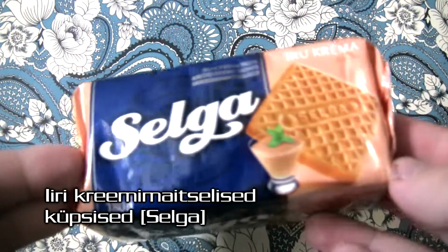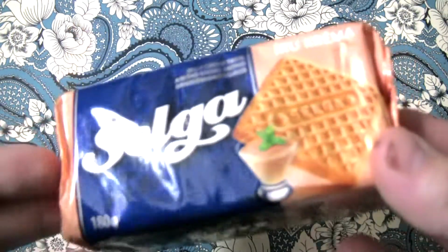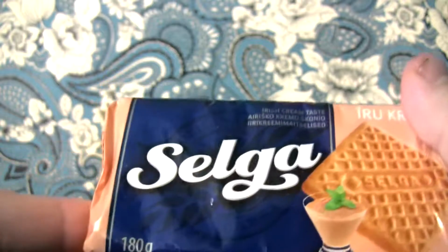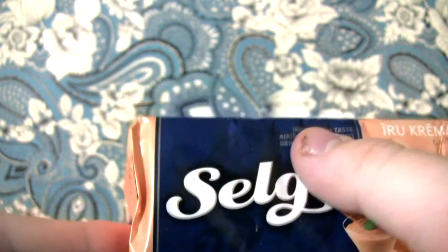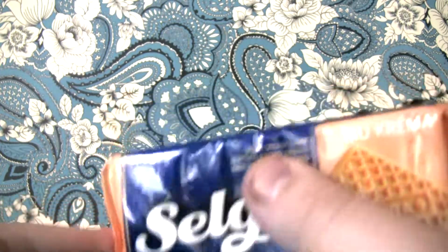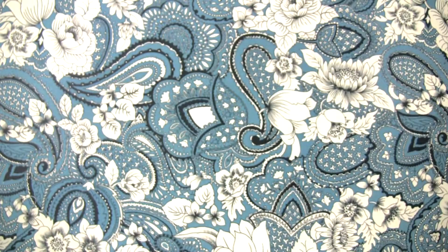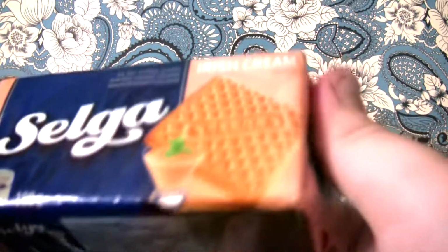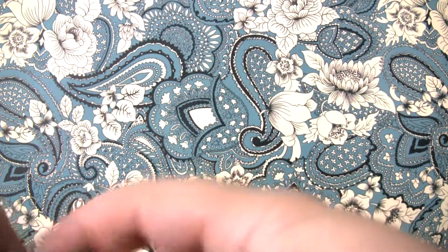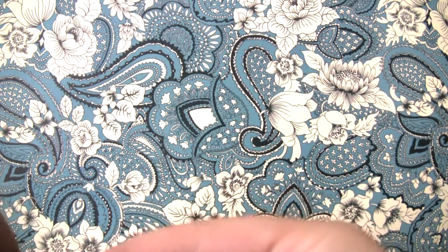Moving quickly on from that, we have yet another Selga biscuit. This is Irish cream taste. And what this means is that it tastes of Ireland? I don't know. In English it just says Irish cream taste, but I'm unsure of what Irish cream actually is in English. Yeah, it doesn't really specify. So we're just going to have to open this and see.